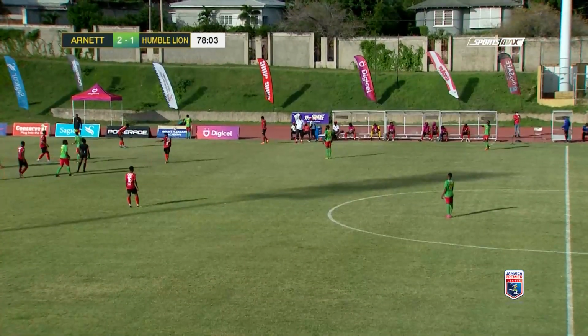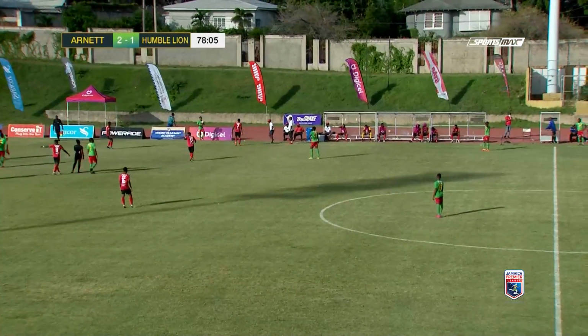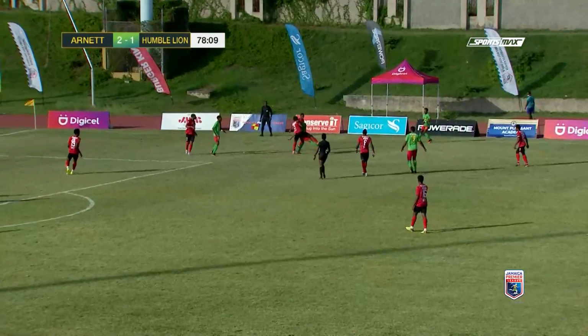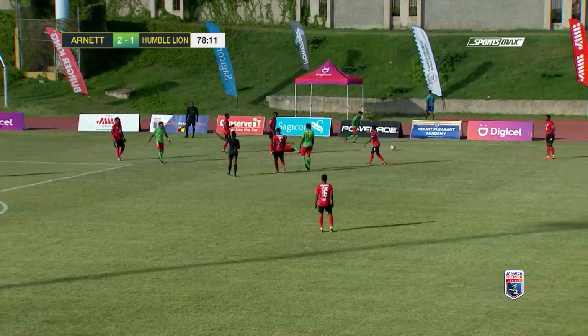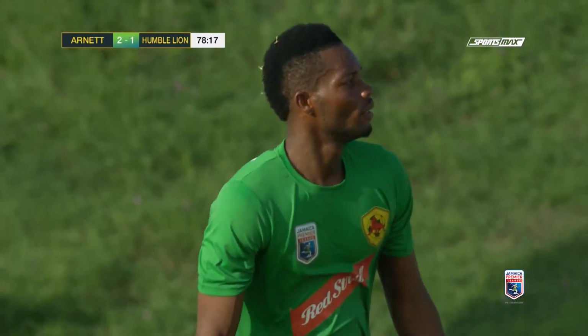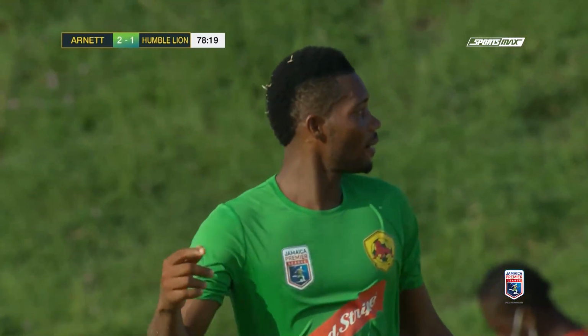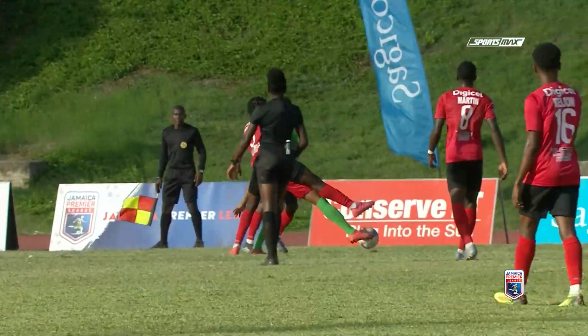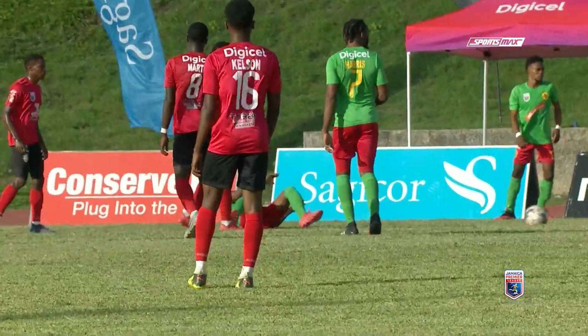I don't think this game is going to peter out at all, Dwight. No, I think to the end, and you'd feel Arnett in the 79th minute, you feel they'd look to control this one. It's difficult sometimes when you have a youthfulness out there. They like to go, they just like to keep going. And for sure, Humberline, they need to get back into this one. So you're right, I don't see this one petering out.